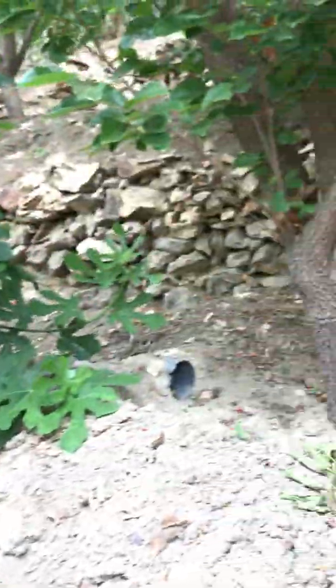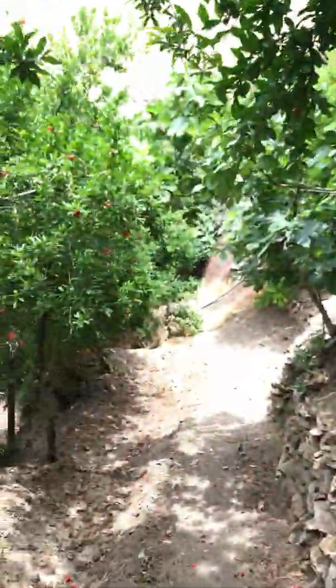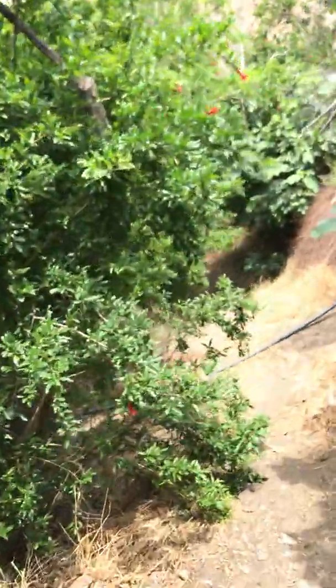Yes, more persimmon or kaki. I don't know what's the exact difference. And I'm walking on the terrace right now.